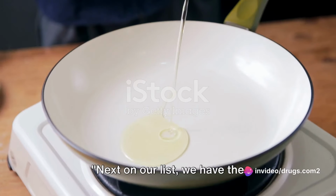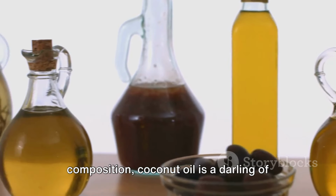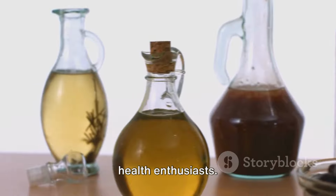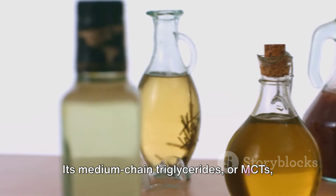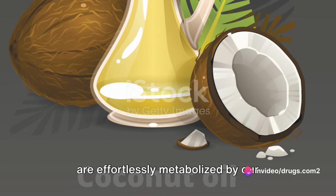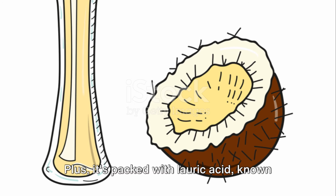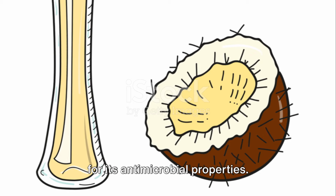Next on our list, we have the increasingly popular coconut oil. Bursting onto the scene with its unique composition, coconut oil is a darling of health enthusiasts. Its medium-chain triglycerides, or MCTs, are effortlessly metabolized by our bodies, providing a quick energy boost. Plus, it's packed with lauric acid, known for its antimicrobial properties.